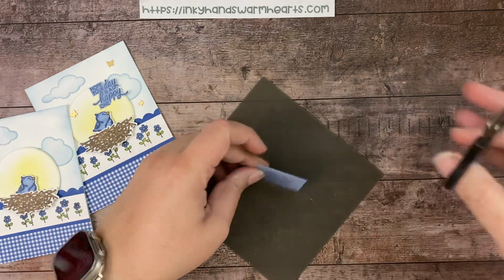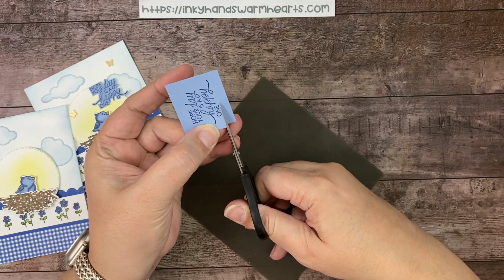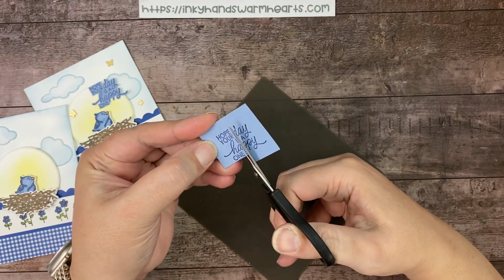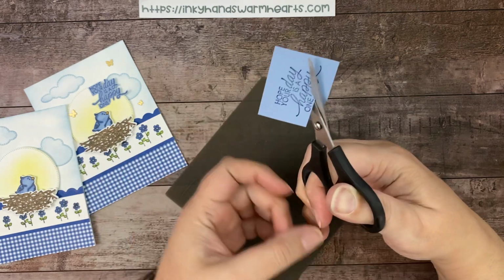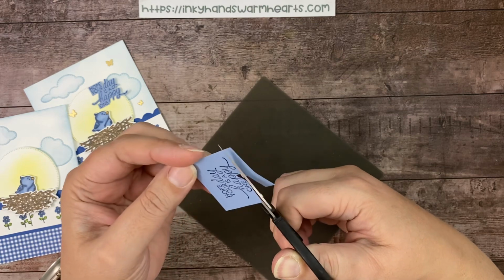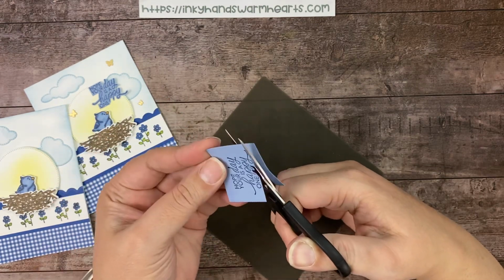We're gonna fussy cut this out. So I'm gonna start at the bottom and I'm gonna cut straight along the word one here. Then I'm gonna kind of come up and toggle my piece here around the script letters. I think they're really pretty and I want them to show. It's a pretty font on this stamp set, I think.